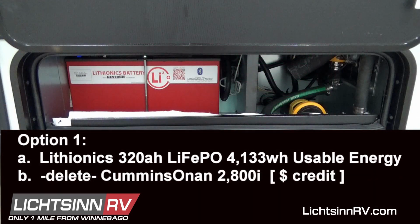An option from Winnebago Industries would then be to maintain that same 320 amp-hour battery along with 4,133 watt-hours of usable energy, but then delete that Cummins Onan generator, which then would provide a sealed compartment off to the right that we'll showcase here in a moment.